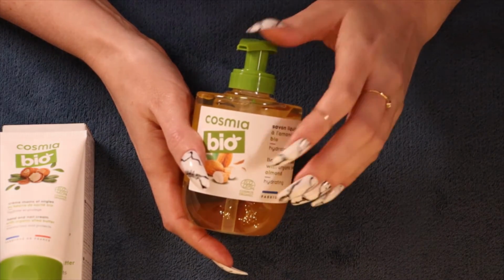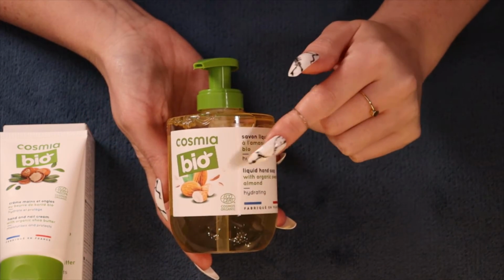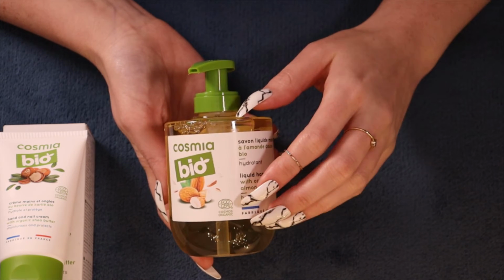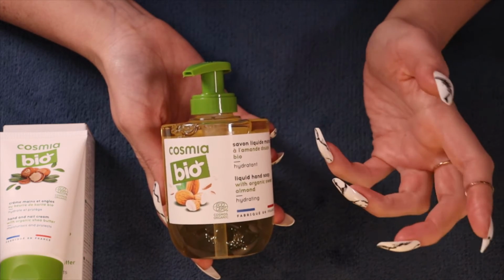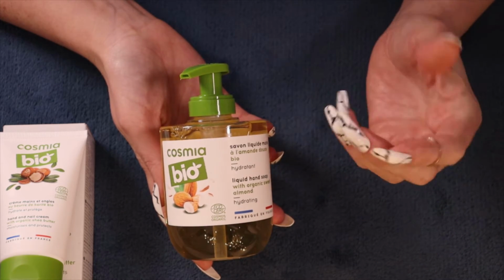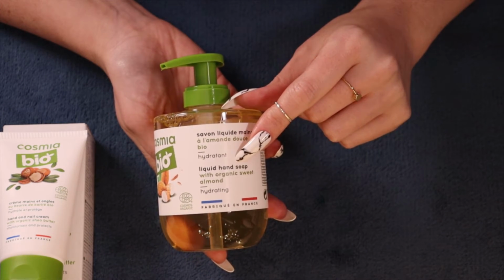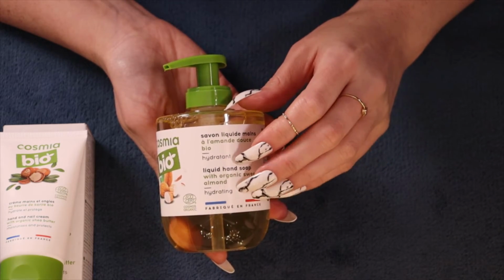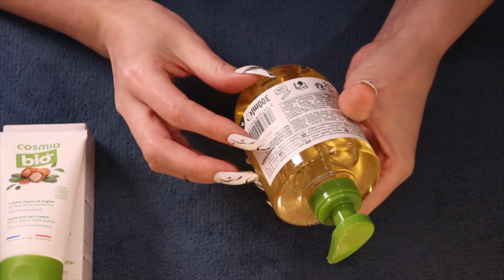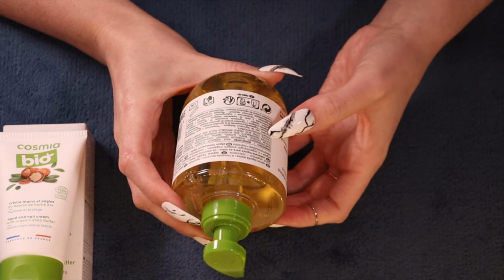Okay, what else did I get? Yes, I got this from the same place, obviously. You couldn't see the same logo. So basically my daughter has trouble washing her hands at school and anywhere because she gets eczema really bad on her hands from general soap. So I got this. It is liquid hand soap with organic sweet almond, and I was hoping that because it's hydrating and with almond oil, well, I thought almond oil, but it just says sweet almond.